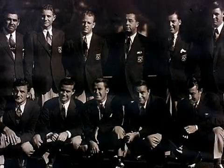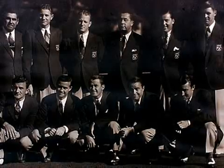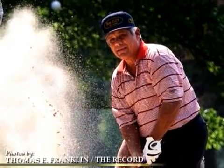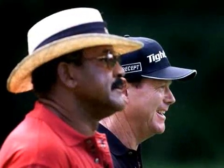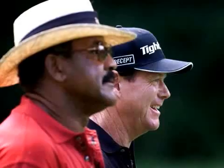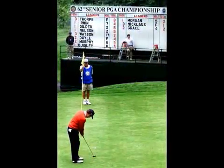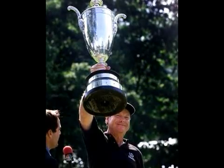Dating all the way back to 1935, the U.S. Ryder Cup was played here, where the U.S. beat the British. In 1990, Lee Trevino won the men's U.S. Senior Open. And then in 2001, Tom Watson won the Senior PGA Championship. So the golf course and the club does have a long-standing history with major championships, and this will be another one. So we're really looking forward to it.